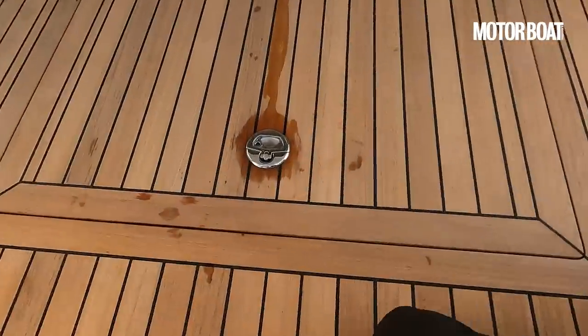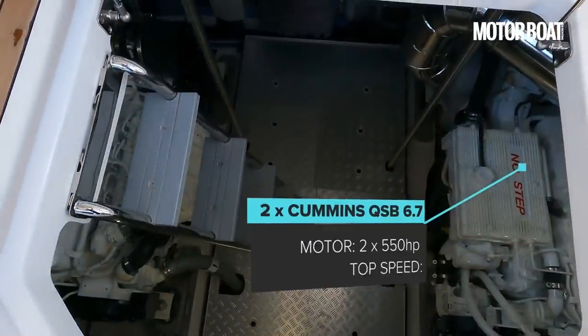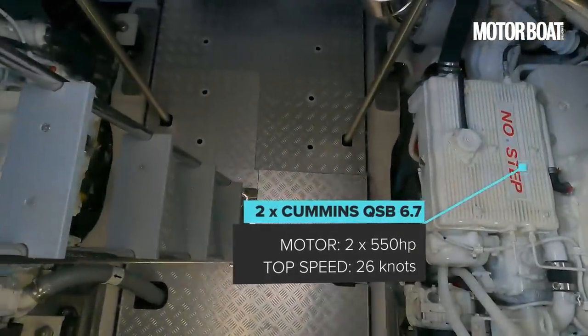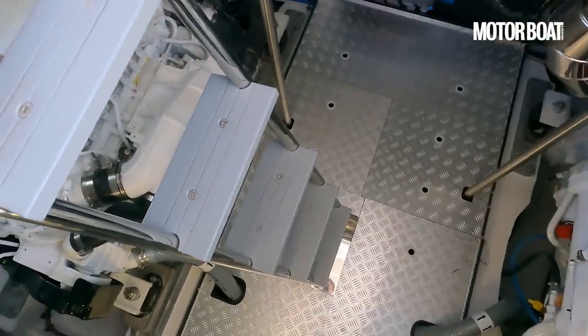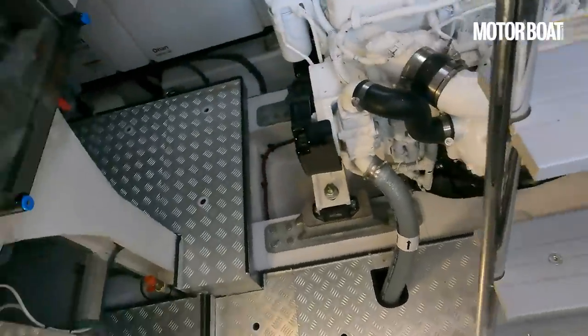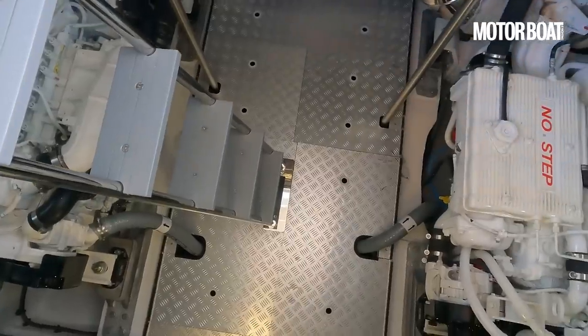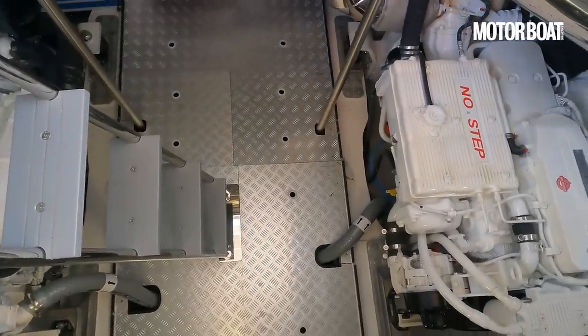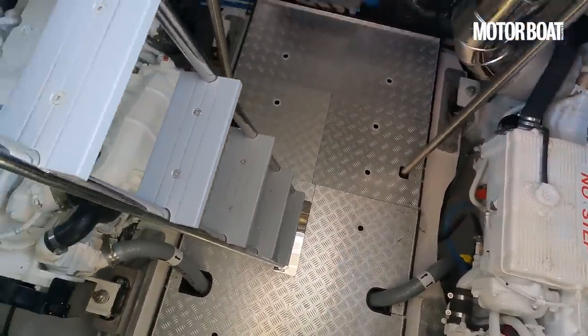While we're waiting to leave, it's worth having a little look at the engines here. Now this is a pair of Cummins 550s operating through V-drive. So they're nice and compact, there's loads of space down here for everything else you need for an extended cruise. There's also the option of some Volvo Penta D11 670s.